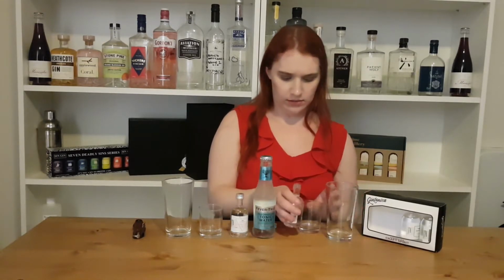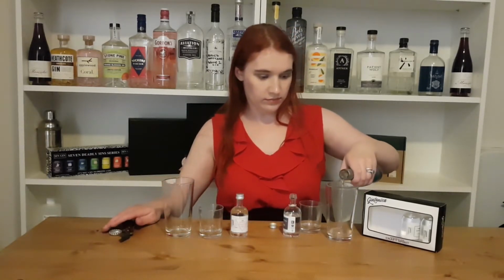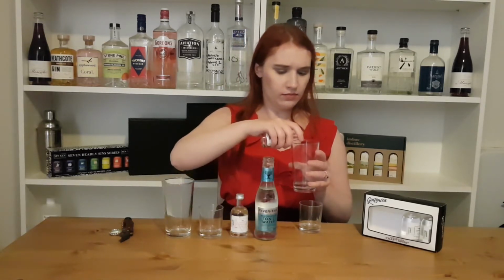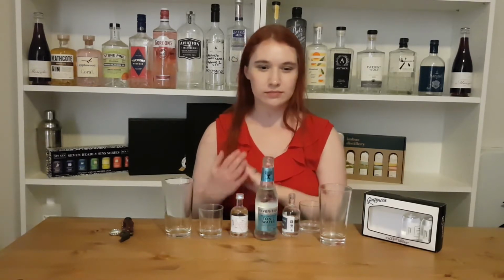It's really good. See what it's like with some of the tonic. I need a bit more gin in that. That mixes really nicely. It's brought out a bit more of that chamomile. It's actually toned down that citrus note. It's toned down the Australianness in a weird way.